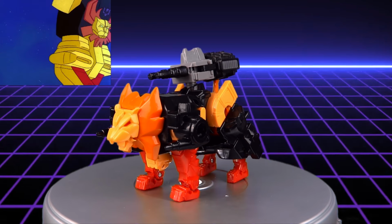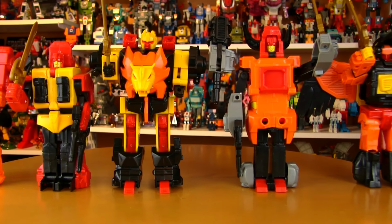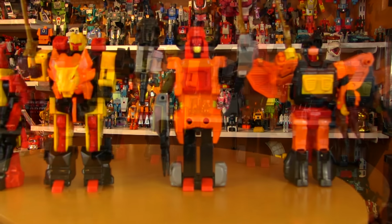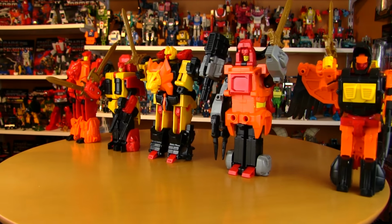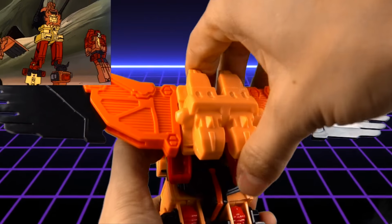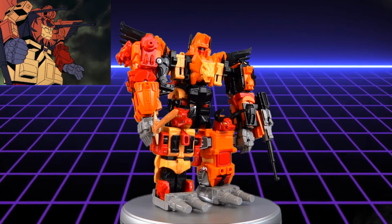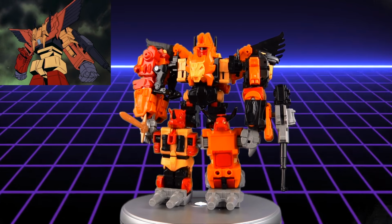Predacons, attack! Unlike the combiners released earlier in the year, all five Predacons were the same size. They combined to form one of the coolest Transformers ever, Predaking. He is right! Predacons, unite! Predaking has the power! He needs nothing!